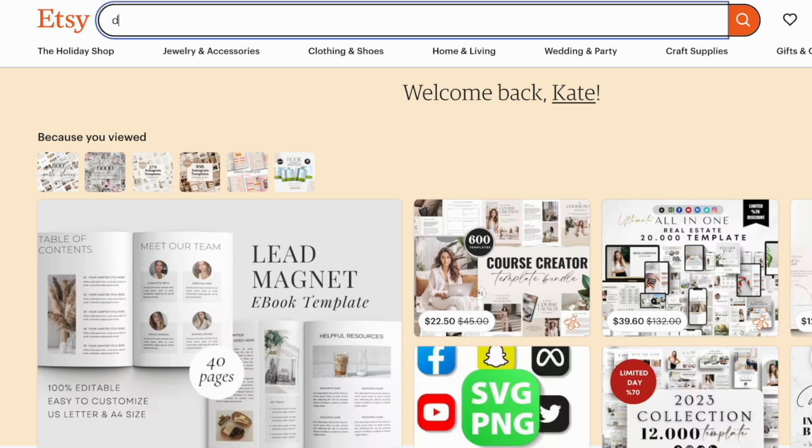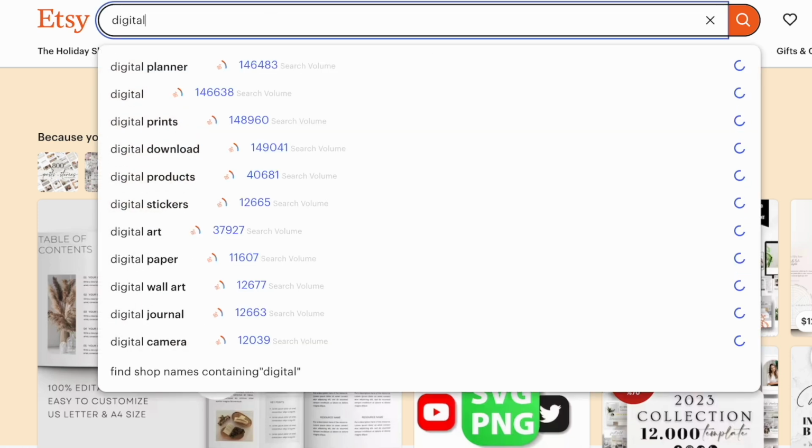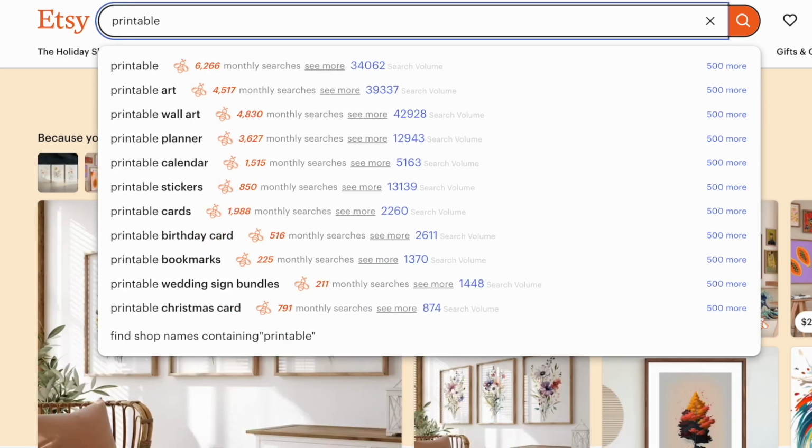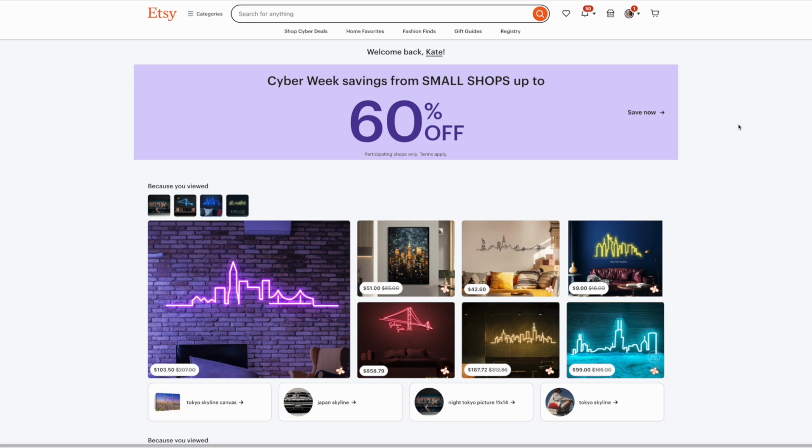Now, we can always get ideas for great keyword phrases by starting in the Etsy search bar and looking at the suggested phrases that pop up when we start typing something in. But if we want to go a step further, there are actually Etsy specific research tools that we can use to find out the data on specific search volume. One of my favorite tools to use for this is Sales Samurai. So Sales Samurai has a Chrome extension that you can install.